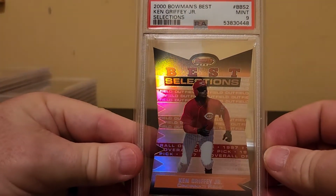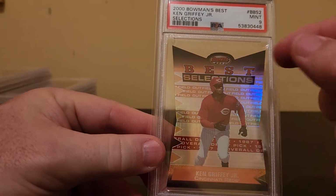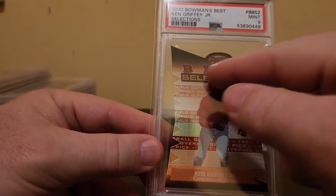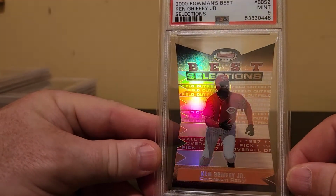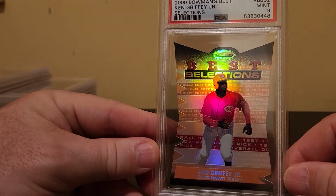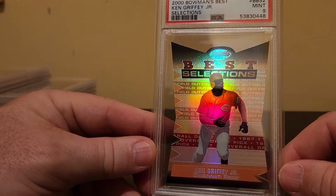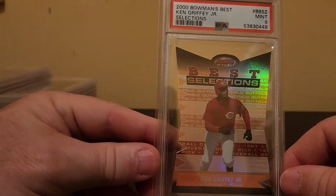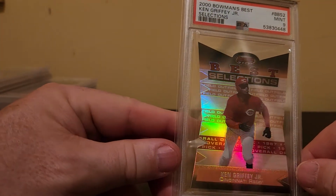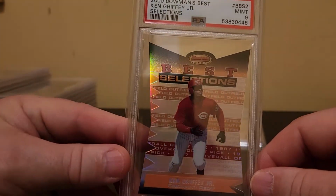How about 2000 Bowman's Best? Again, another funky little subset. This is Selections, Best Selections. It's celebrating the best draft picks, of which Ken Griffey Jr. is deemed one of them. In fact, I would say there's probably a good argument that he's one of the best draft picks ever. He was number one overall when he came out of high school.